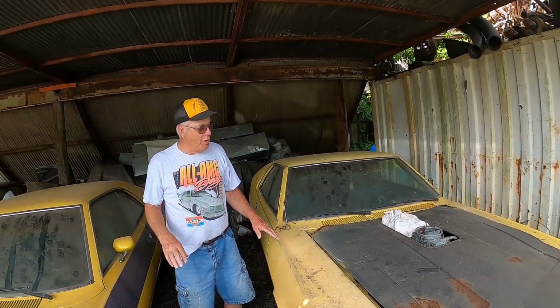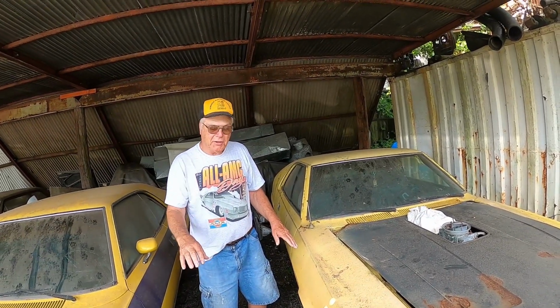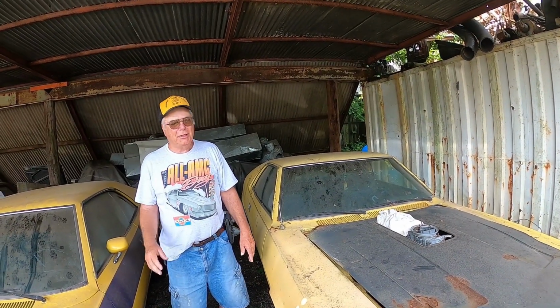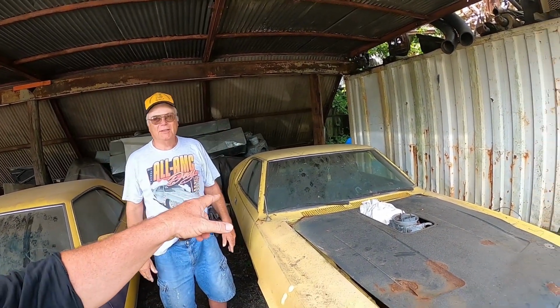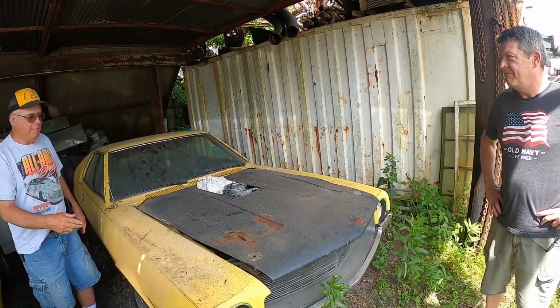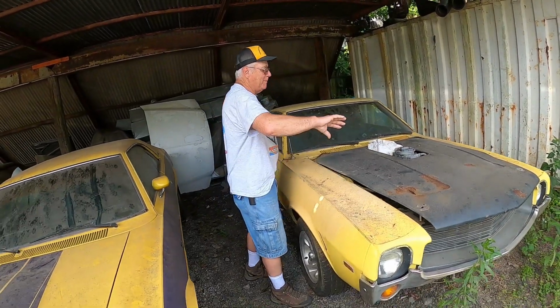I was trying to learn. It's got an automatic with a shift kit, so you manually shift it. I was trying to learn the gears, and I hit second gear, and that thing went. Did it shatter the windshield too? No, it didn't break anything, just bent the hood. This is straightened out. Because I bent it right over.